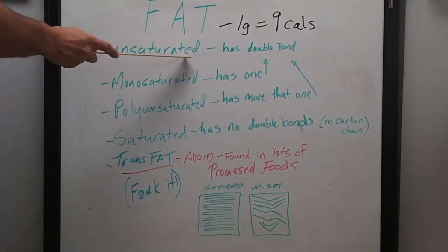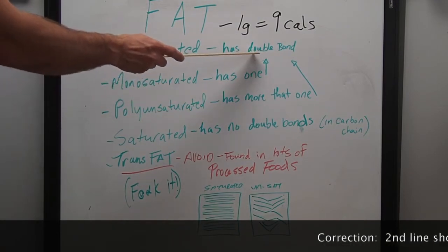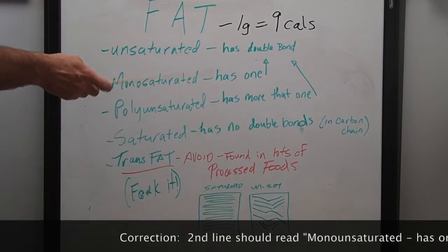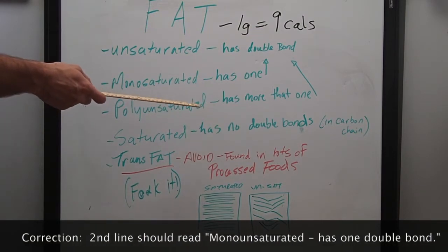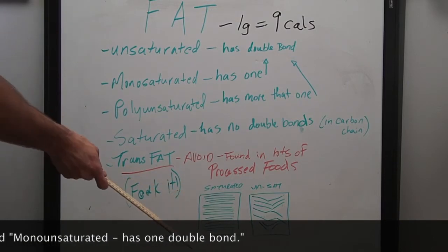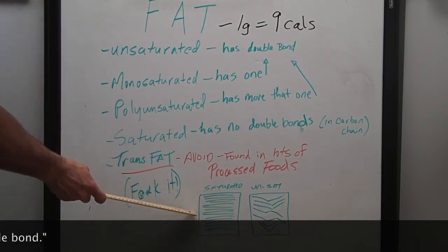Next up is fat. So fat per gram is 9 calories, so it is higher up there, so we want to watch how much we consume, but we absolutely need to consume fat. There are different types of fat, saturated fats and unsaturated fats. There are monounsaturated fats and polyunsaturated fats. This all has to do with the chemical structure.